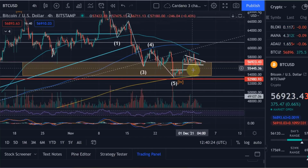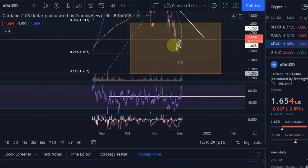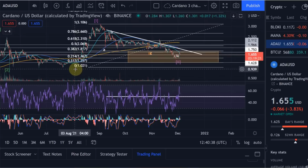It would still remain bullish until $1 because we can't be in the current move. We are not allowed to drop below $1. That is the beginning of that major wave here to the upside at $1. If you break below that, you would be in the bearish range. Yeah, this is just a high level point of view.